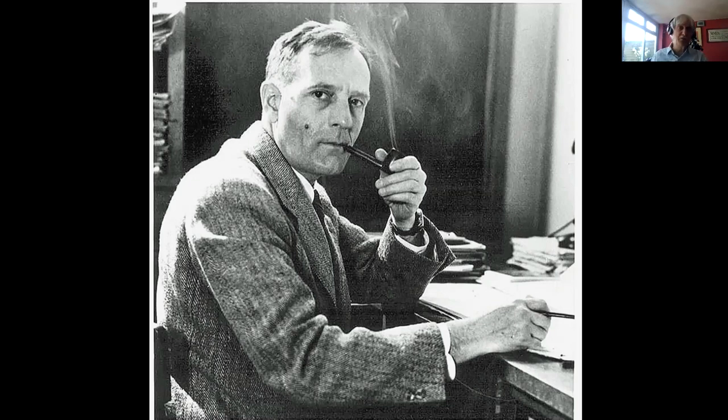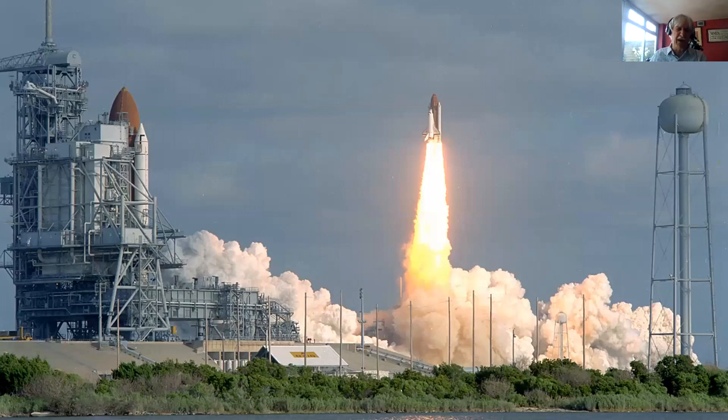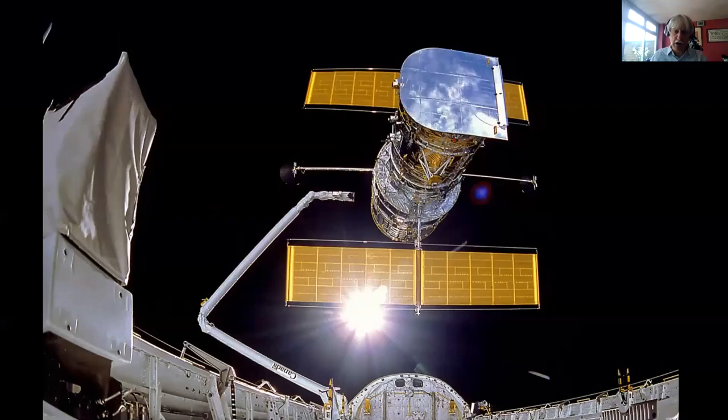Now, the telescope was launched on the 24th of April 1990, and here you can see it blasting off, safely stowed in the cargo bay of the shuttle Discovery. Once in orbit around the Earth, the telescope was gently lifted out of the cargo bay with the robot arm, and it was released and it floated away in space.